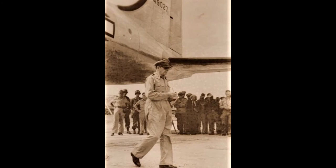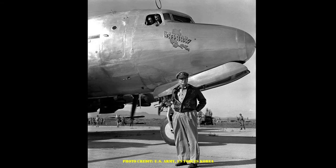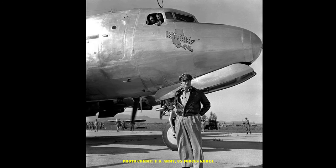And now let's circle back and talk about MacArthur's second Bataan plane, the Bataan II. In April 1945, General MacArthur adopted a new transport, a Douglas C-54 Skymaster transport, converted to a VC-54E and serial numbered 44-9027, which he named Bataan II.